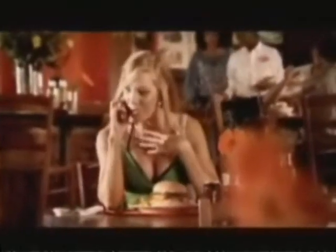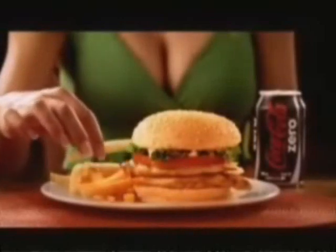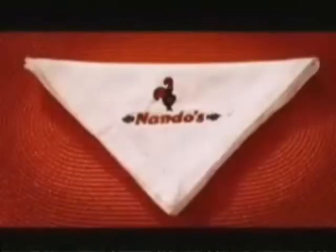I know, I'm so spoiled. It is you. Hang on a sec. Excuse me. Hi. Where's my chips? They're on your plate. No, they're not. Where? There they are. The bigger, fuller, bouncier, double-breasted burger from Nando's.